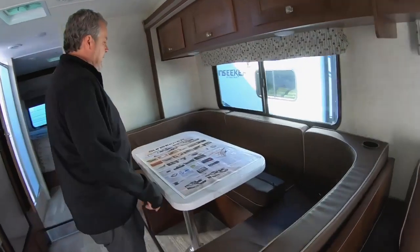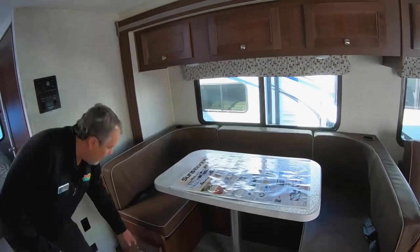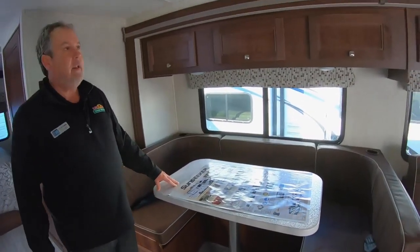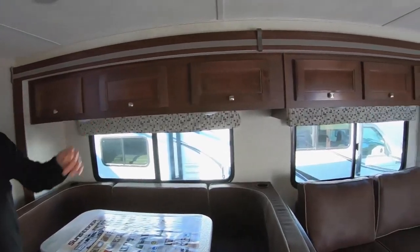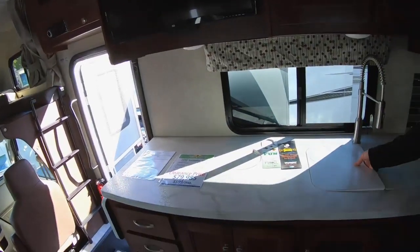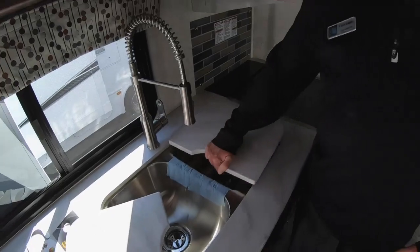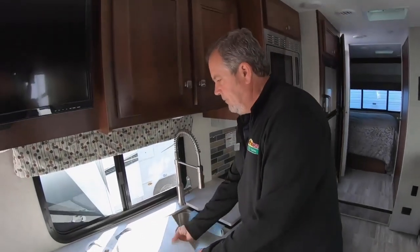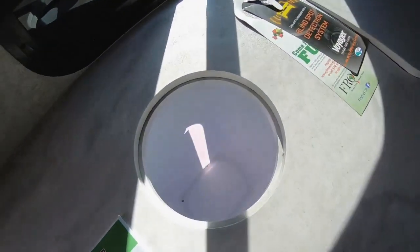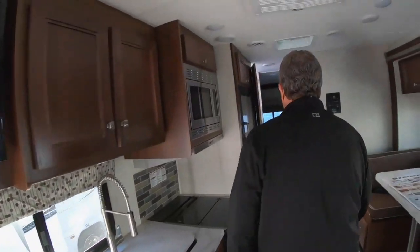Nice big U-shaped dinette with ample room to get behind there. There's storage underneath here as well. This also would come down into a bed, and as you can see, the storage all the way across. A lot of counter space and workspace here. Nice 50-50 sink, nice faucet. It's something little, but that's a trash receptacle. Opens from the outside, just keep your work area clean.